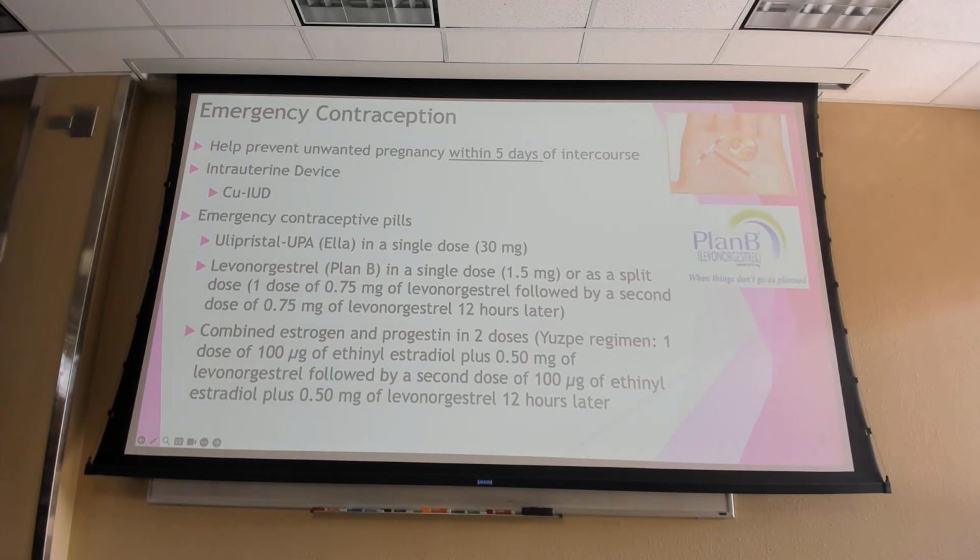We need to know about emergency contraception. And of course, we all know there are differing laws in different states on emergency contraception, depending on where you're going to be working, but you need to understand that there are some states where we can still use it. Depending on what literature you read, some will tell you that some of these have to be used within 3 days, other literature says within 5 days. The majority of literature in the last 2 years says 3 days is ideal, but we can get pretty good efficacy up to 5 days for most of these.